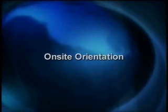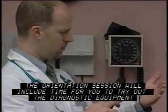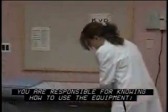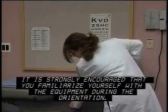On-site orientation. The orientation session will include time for you to try out the diagnostic equipment available to you in the examination rooms. You are responsible for knowing how to use the equipment. It is strongly encouraged that you familiarize yourself with the equipment during the orientation.